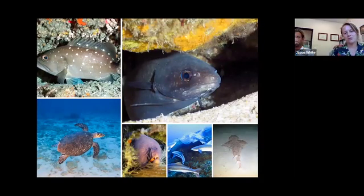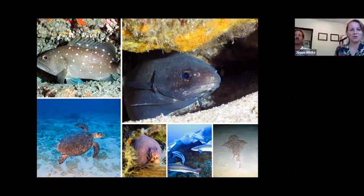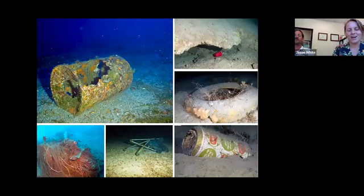Other creatures we see a lot of are fish, sea turtles, eels, stingrays. We have plenty of fantastic photos of fish. Sometimes, when we fire the strobe camera, it blinds them for a little bit, which is a good way to capture photos when they're a little bit blinded, to get another good shot of them.